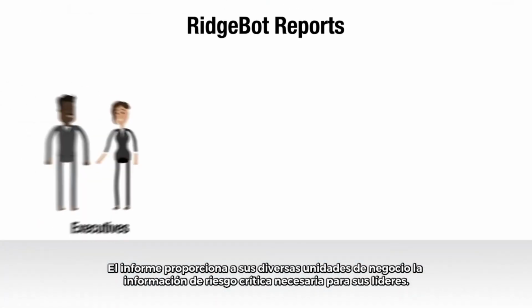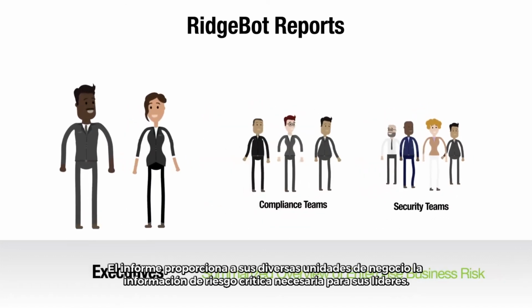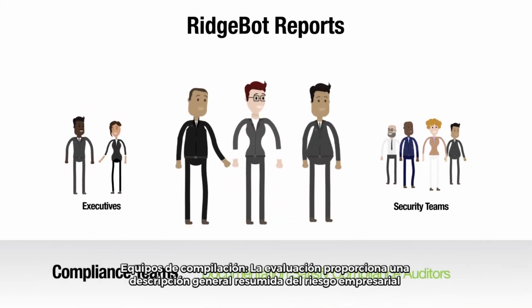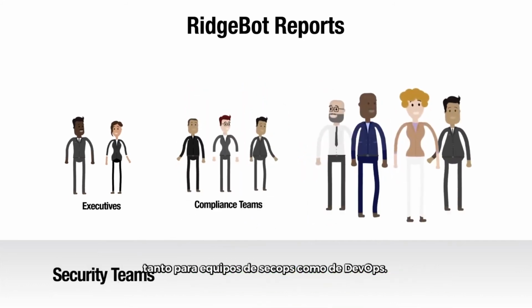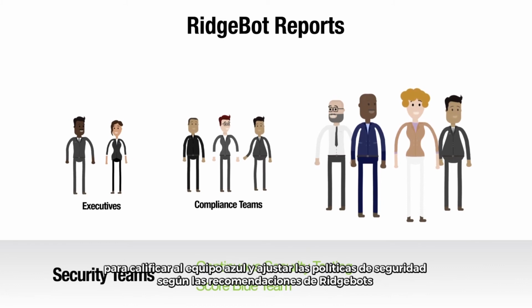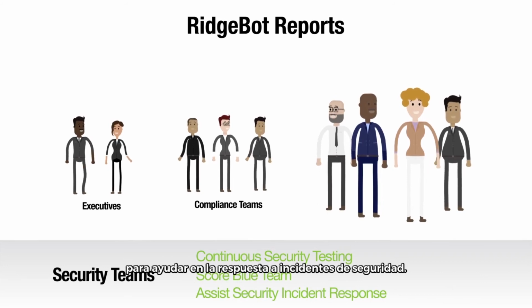The report provides your various business teams with the critical risk information they need. For executives, the assessment provides a summarized overview of the enterprise business risk. For compliance teams, they use the report to satisfy compliance auditors. For both SecOps and DevOps teams, Ridgebot permits them to conduct continuous security testing, enabling them to perform testing before every release. To score the blue team and adjust security policies based on Ridgebot's recommendation. To assist in security incident response.